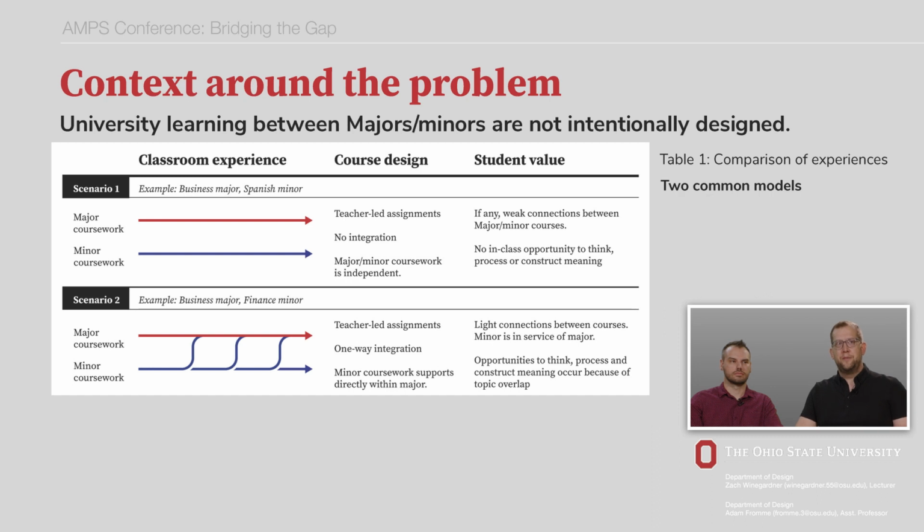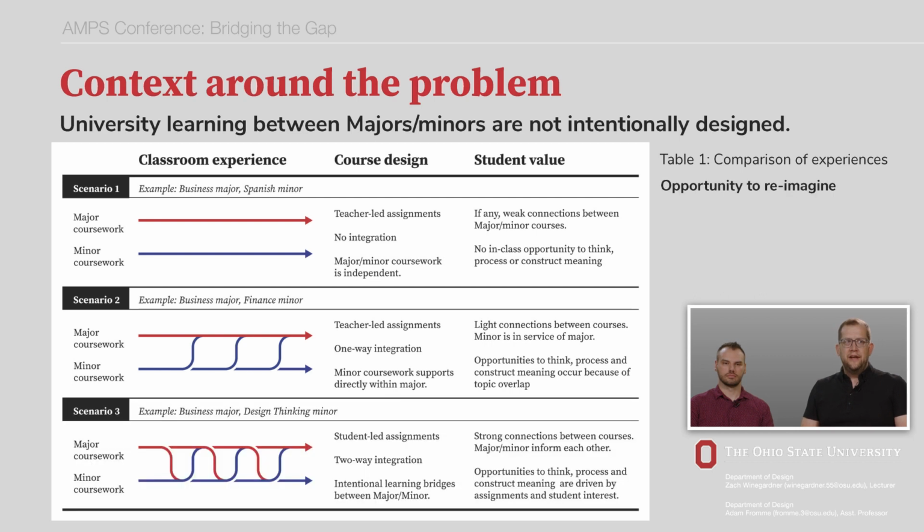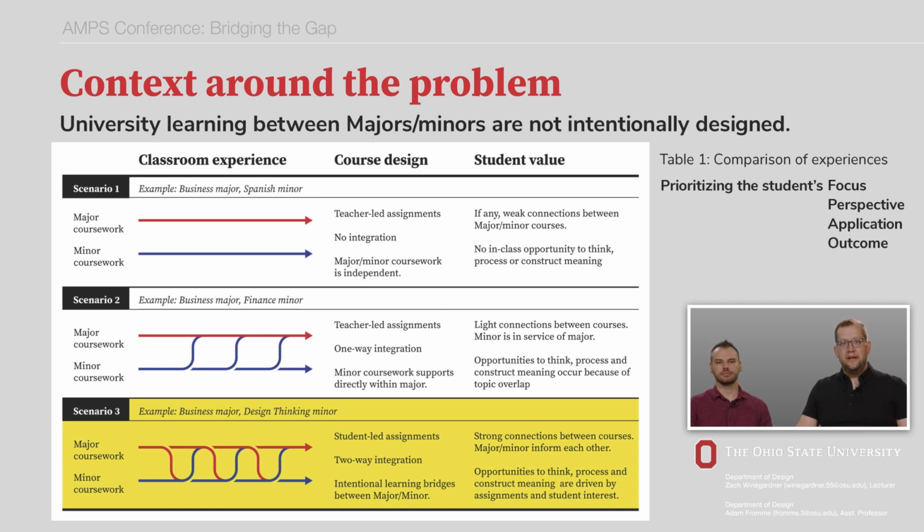And so we saw this as an opportunity to reimagine what this could look like, focusing on these ideas of collaboration and integration between the 2 programs. And so the scenario that we saw is a way for both programs to have carryover between the 2, where there's a stronger connection between the courses in the major and the minor, which would give the students more opportunity to think, process, and construct meaning that are driven by the assignments that are focused on student interest. And so that's what we're going to focus on today, is how we imagined this scenario and what some of the advantages are to the strategies that we were using, focusing on the student's focus, perspective, application, and the outcomes associated with that.